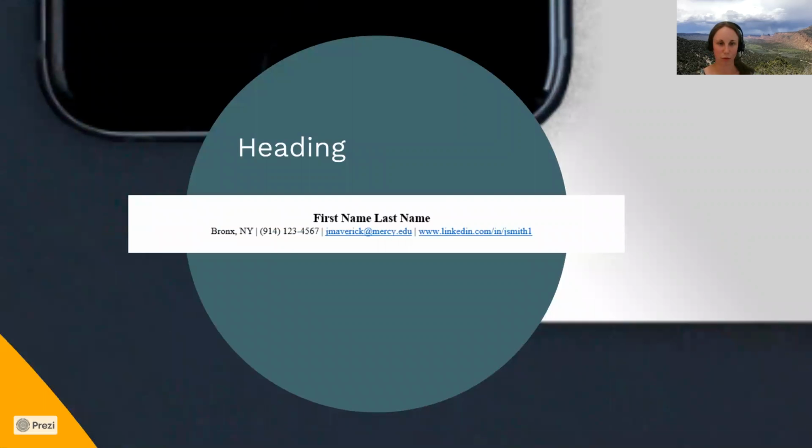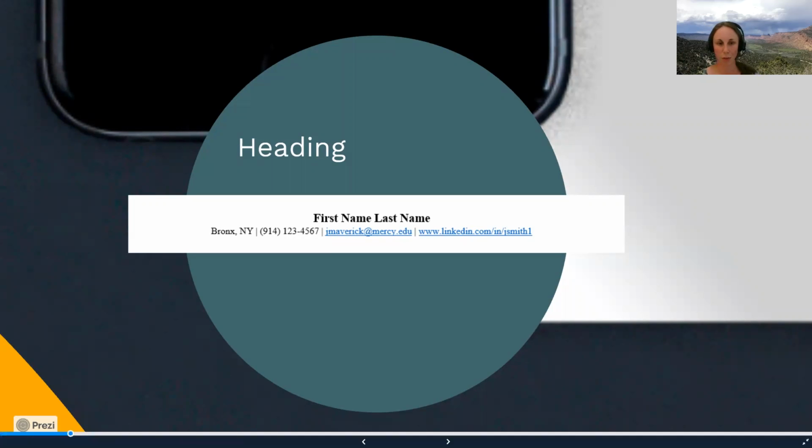So this is an example of what your heading should look like, again, according to our Mercy format. And really, it's very straightforward. You're going to include your first and last name, full first and last name, and then only your city and state for where you live. You don't need to have your full address on there, just for safety reasons. Your city and state is enough, as well as your phone number.